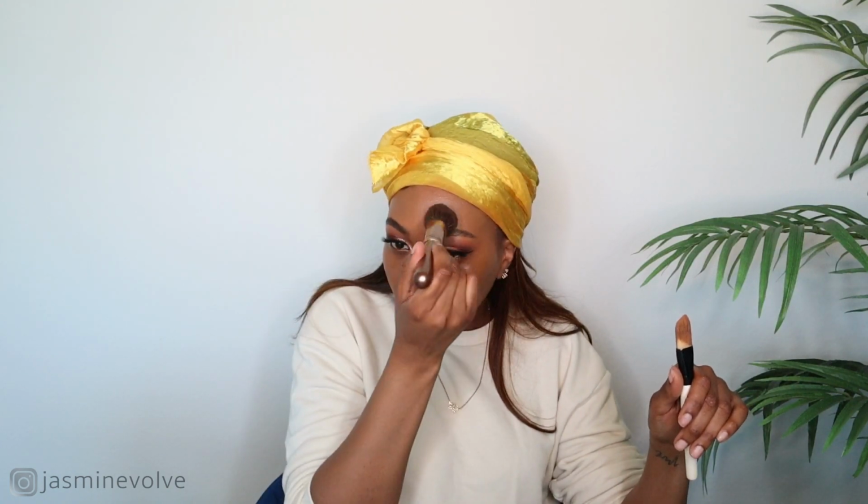But I love these. They're so soft, and even when I've washed these brushes a million times, they stay like this. Look at this. You see how I'm going over my brows? Yo, I like this product. Normally if I use any other product and go over my brows, they would come off. But with this Glossier Brow Flick, which I got in black, yo, this is nice.